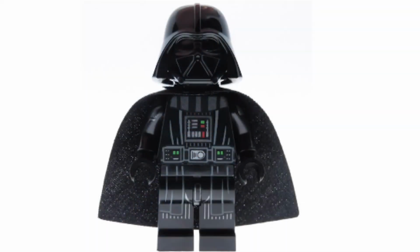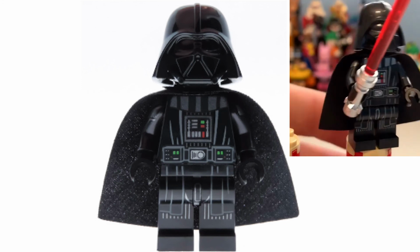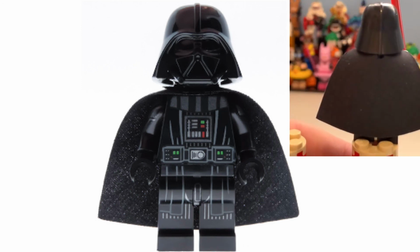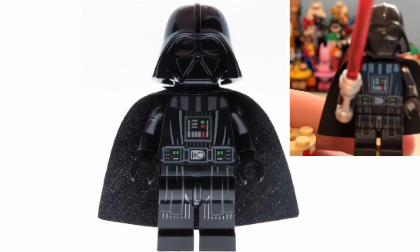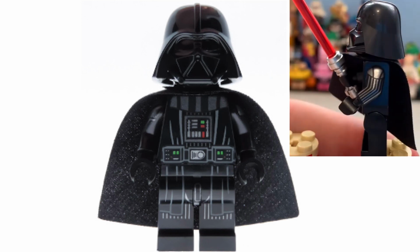So coming in at number 1, you've guessed it, it is Darth Vader. Honestly, what can I say? This minifigure is such a great minifigure, and I know it's kind of a common thing to say, oh, Vader's my favourite villain, but I've sort of grown up watching Star Wars for as long as I can remember, really. And I just really like this minifigure. It's just so accurate. The head printing's great, the arm printing is absolutely incredible, the leg printing, the body printing, everything about this figure is just perfection.